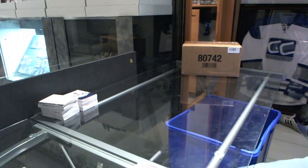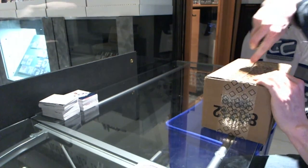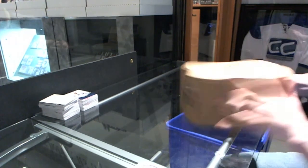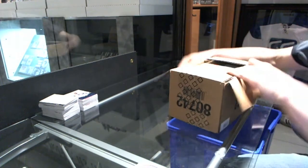Here you go. CNC group break number 3062, 1213 Fleer Retro six box case break. Good luck, everybody.